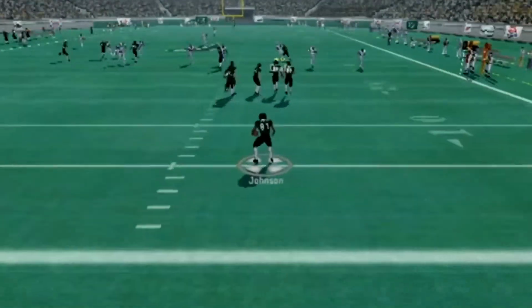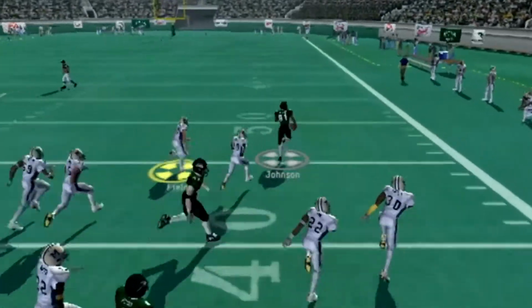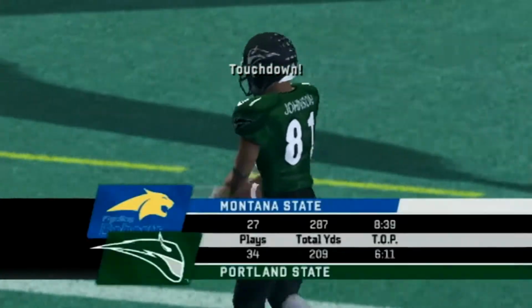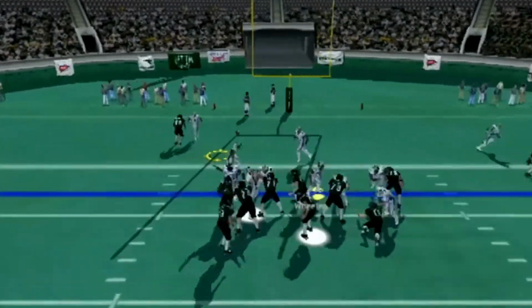This return from just across the 5-yard line. It's Chris Johnson. He's got some blocking to the right side. He's got some good speed across the 40, and he is gone. Portland State finally gets into the end zone. Going for 2 now to shorten this deficit.